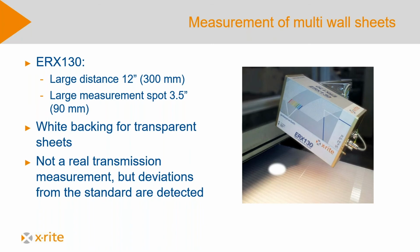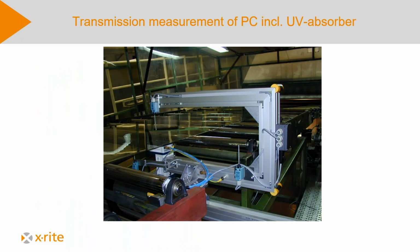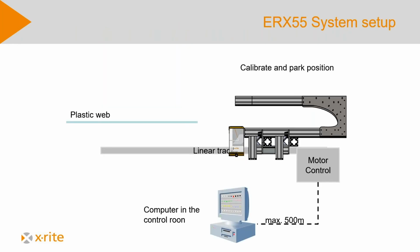But if the product becomes more and more transparent, we would use another system, which is called the ERX55. So you see here we have a frame which goes around the sheet. We have here a polycarbonate sheet, very transparent. From the bottom, we illuminate, and from the top side, we take the measurement. So this is the principle of how it looks.